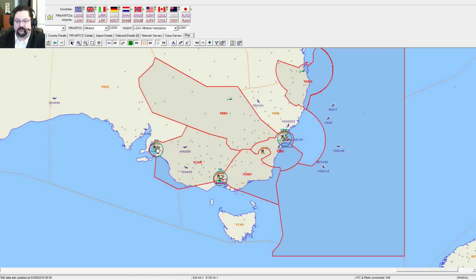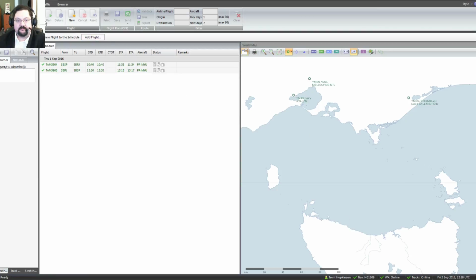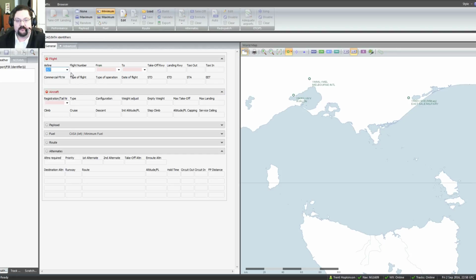So I'll be flying from Melbourne to Adelaide, and then later on in the day we might go off to Sydney as well. First thing to do is grab a flight plan. We'll be starting a new one in the schedule there.